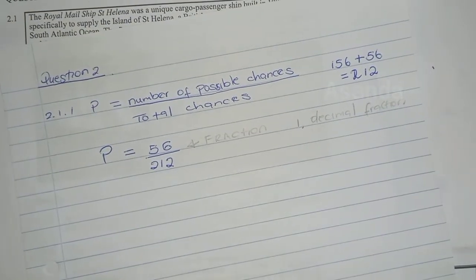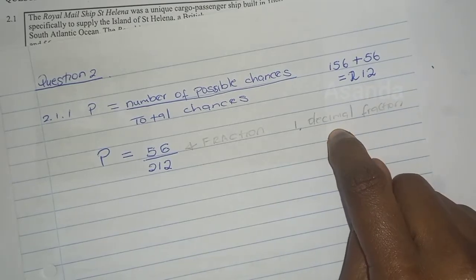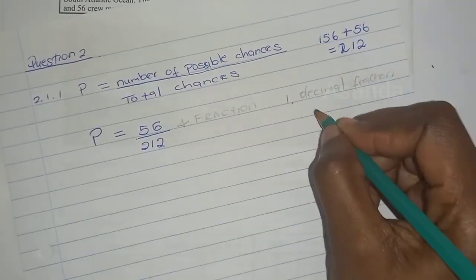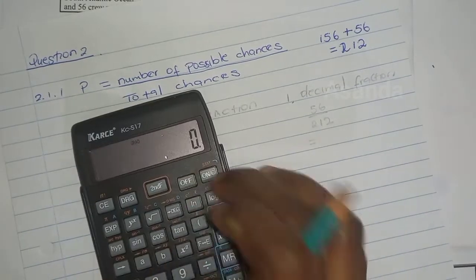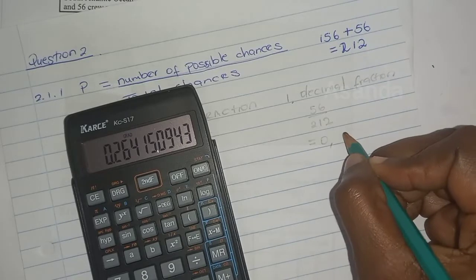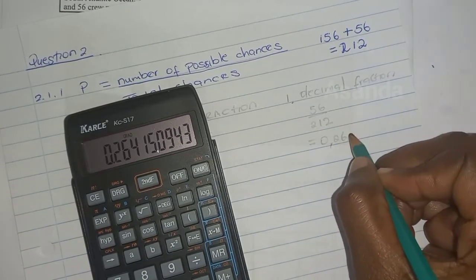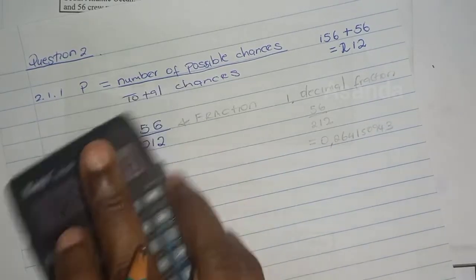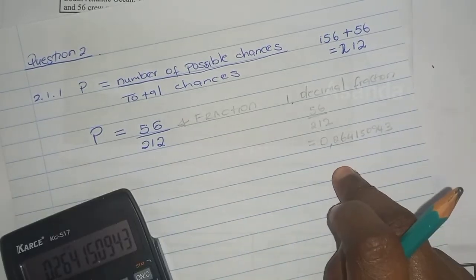Okay, so now this one, I'm going to do it here because I don't want to mess up this part. If they had said write it as a decimal, that would be 56 divided by 212. You take your calculator, you say 56 divided by 212, and you get 0.264150943. Isn't that lovely? Okay, so that would be the decimal. You can round it off as you wish or as required on the question.